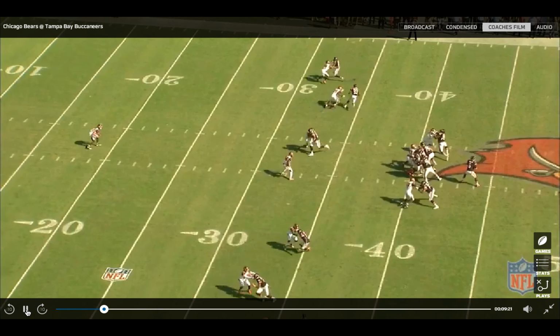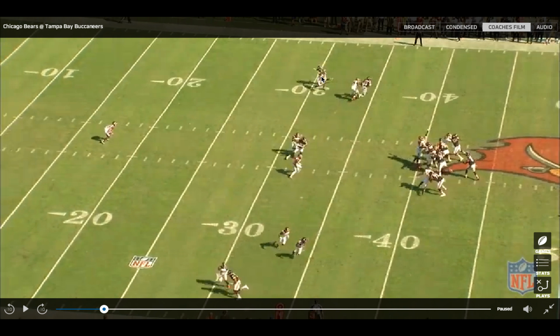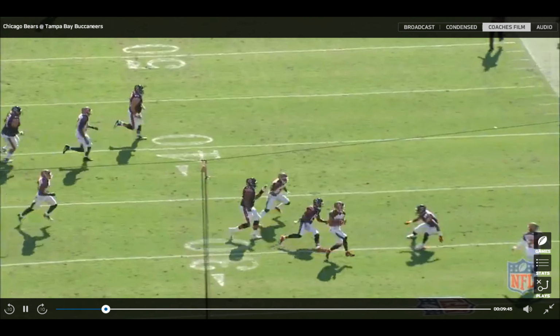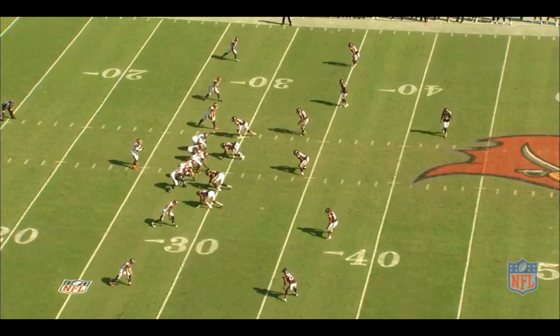Here's Jay Cutler. And Jay Cutler automatically assumes he was looking over here. He thinks that Alshon Jeffery is going to be running wide open. No. Brent Grimes steps in front of the ball and picks off the football.